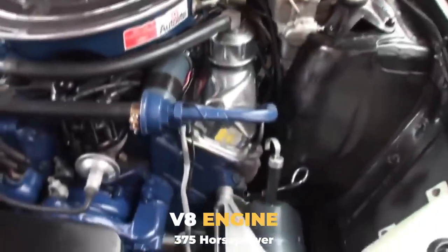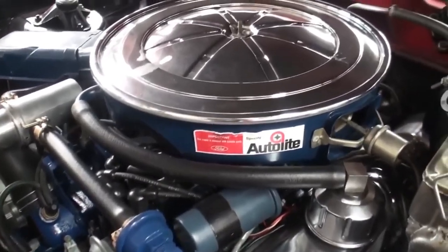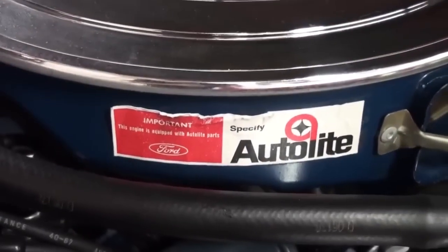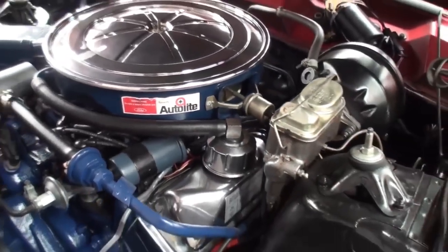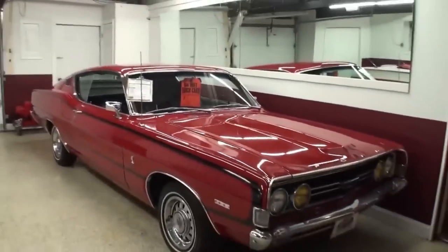The Torino GT was one of the most popular muscle cars of its time, and it remains a popular choice among collectors today. Here are some facts and history about the '68 Fairlane Torino GT. The Torino GT was introduced in 1968 as a response to the growing popularity of muscle cars. It was available in both 2-door and 4-door body styles.